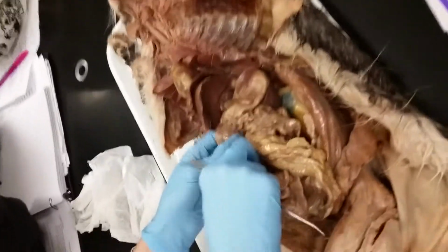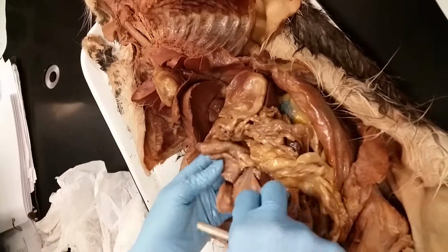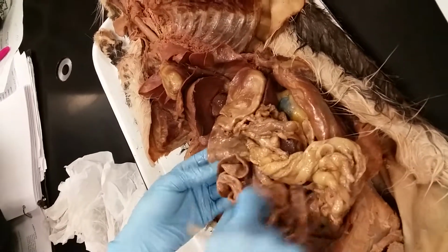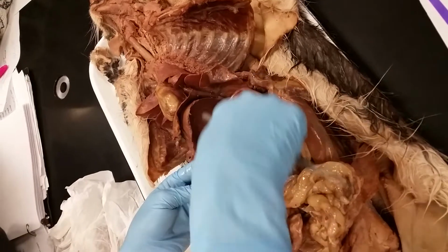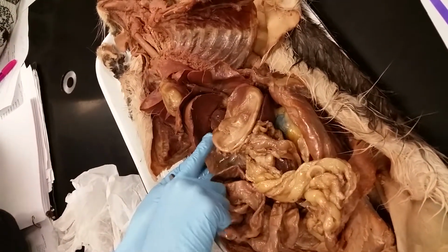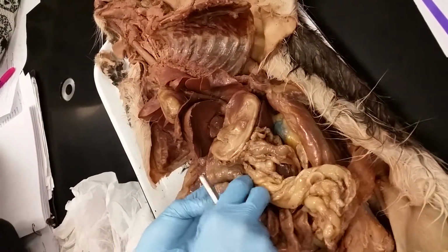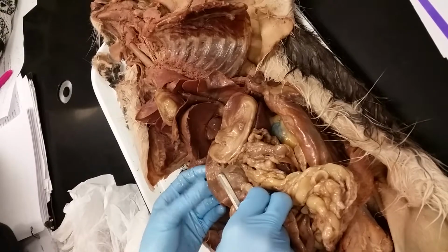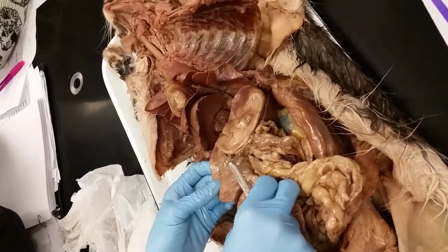So here is all intestines here, obviously, right? This curlicue stuff. So here's our stomach, this kind of J-shaped stomach. This is the body of the stomach right here, and then this little piece down here is called the pyloric region of the stomach. And then about the first 4 inches of small intestine, the stuff that's not too curly right here, this is called the duodenum.